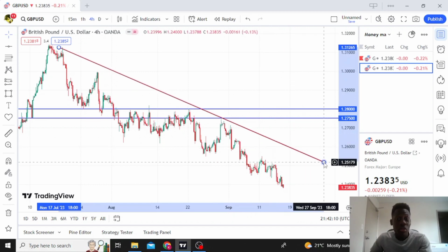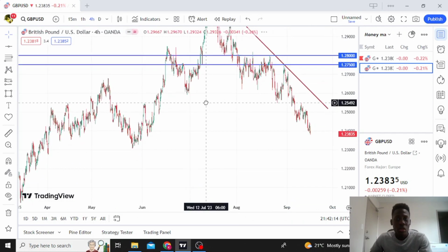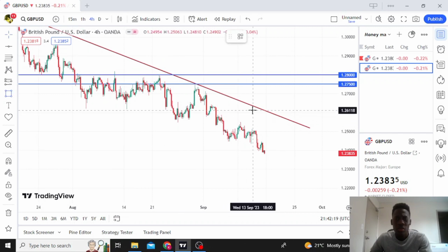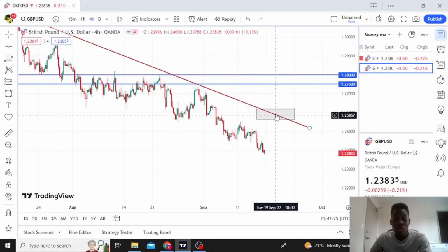For example, let me show you the next place I'm looking to get in on GBPUSD. It is somewhere here. If the market just starts coming up, comes to this zone, just touches this trend line, I'll go in for a sell.